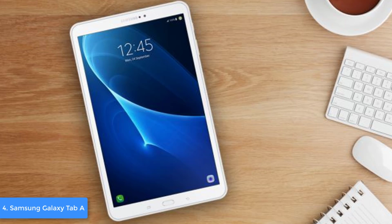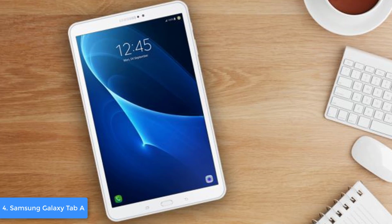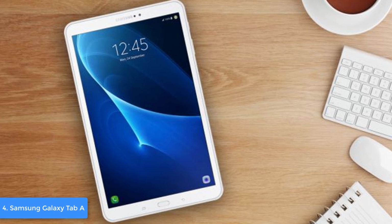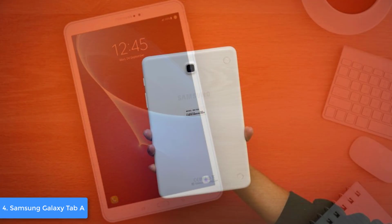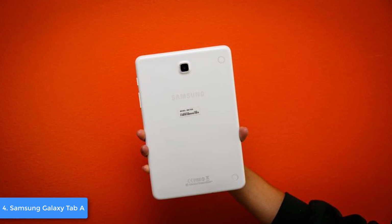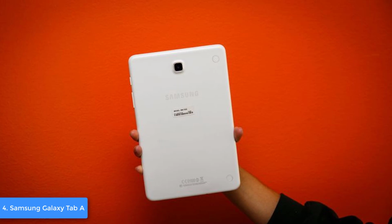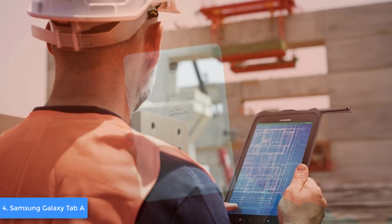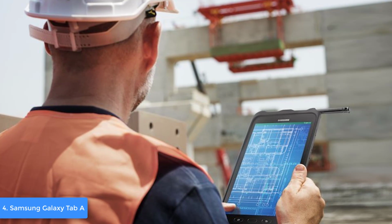The cameras of the tablet do a decent job. In terms of camera, the device offers an 8MP rear camera with LED flash and a 5MP front camera. The selfie camera does a good job. Don't compare it to the front-facing camera of selfie-centric smartphones, because it doesn't match up to them. But you surely can click clear selfies which look even better with the beauty feature on.